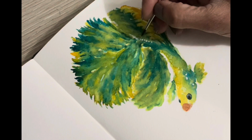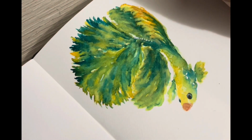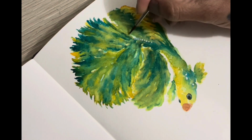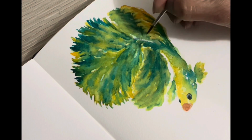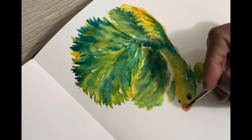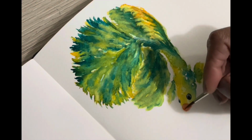So if you've seen my previous watercolor paintings, you'll notice the process that I follow is the same for all of them. If you haven't seen it, please go back to my video list, and after you've watched this painting, of course, have a look at the other watercolor paintings and you'll see that the process is more or less the same. For this particular painting, I've used a wet on wet technique where I put on water first and then apply the paint.